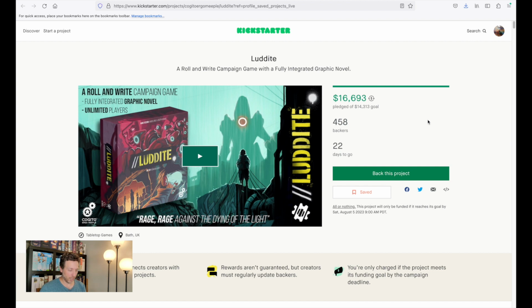But Cogito Ergo Meeple, even though they're new to the game, they did a really upstanding job of honoring their commitment and getting me the proper version of the game. And that means that now I have an extra copy of the base game, so I'm either going to sell that off, or in the future, I'll give it away or raffle it off through my YouTube channel.